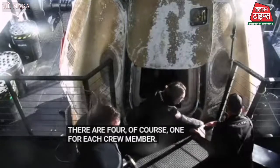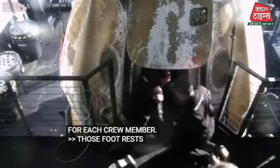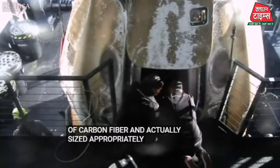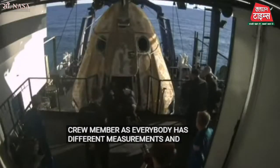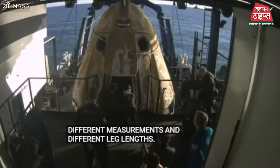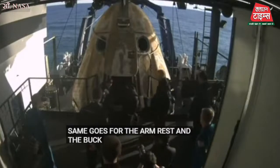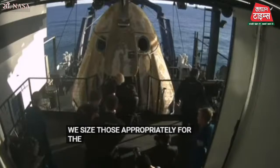Those footrests are made out of carbon fiber and are sized appropriately for each crew member, as everybody has different measurements and different leg lengths. Same goes for the armrests and the bucket length of each seat. We size those appropriately for the crew members to ensure their comfort and safety.